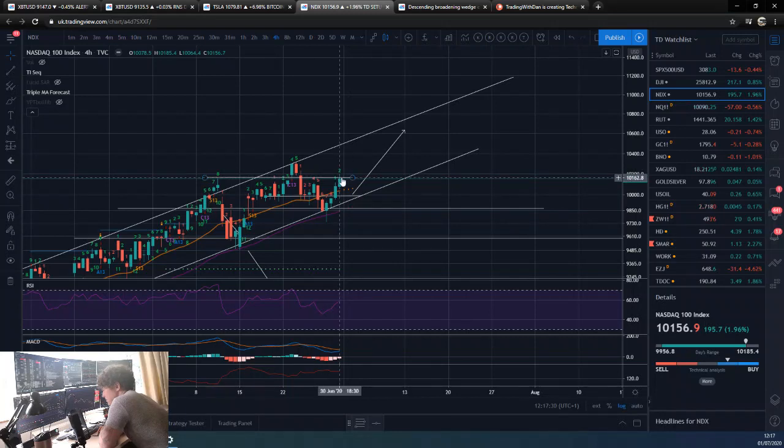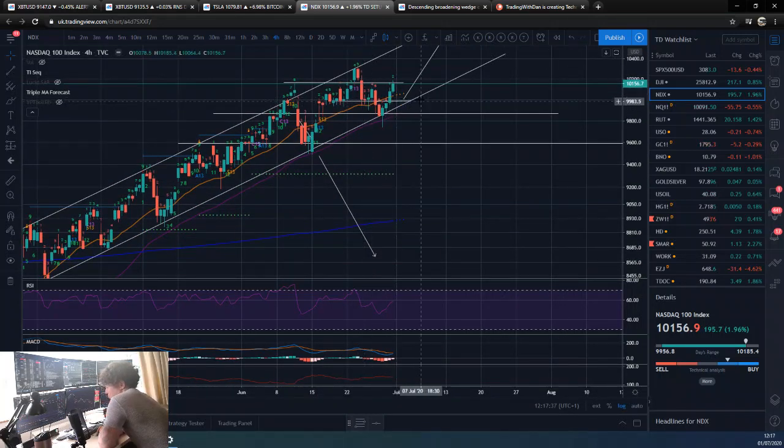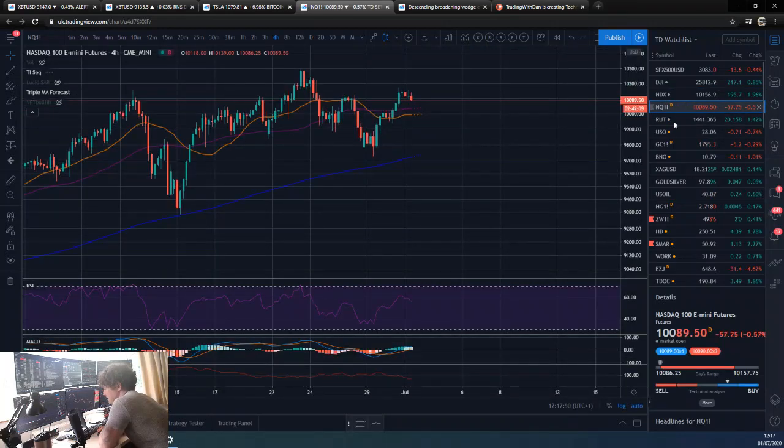If we move up, maybe we'll come back and test this horizontal and the trend line again around here, which wouldn't look unreasonable. Maybe we'll drop out of it, you never know. We put in a high, a low, and then a lower high. We could drop out of it, but the trend is your friend and the trend is up, so that's what I'll be looking at for that one.